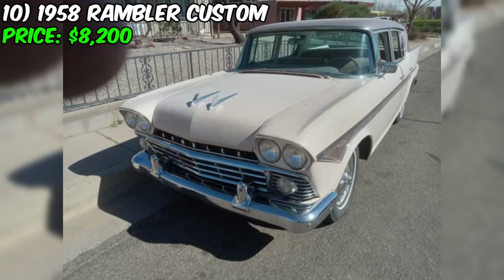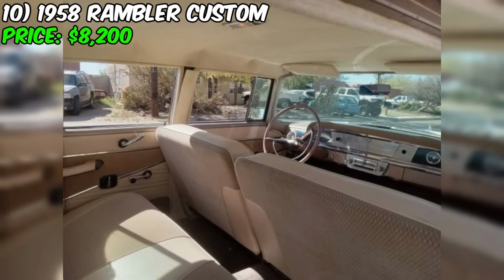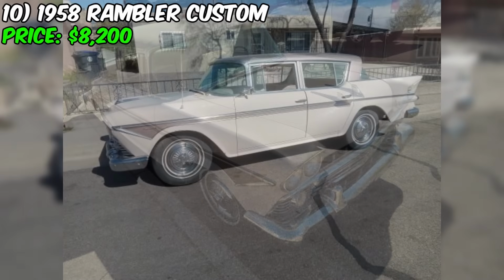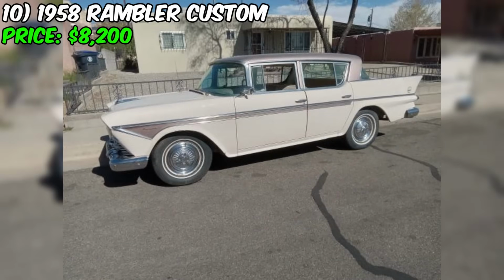Now let's talk about the price. The seller is asking $8,200 for this beauty, which may seem like a lot at first glance. But when you consider the excellent condition of this car, the professional restoration work that's been done, and the fact that it's a rare and unique piece of automotive history, it's actually a pretty fair price. Plus, the seller says they're open to reasonable offers, so there may be some wiggle room there.